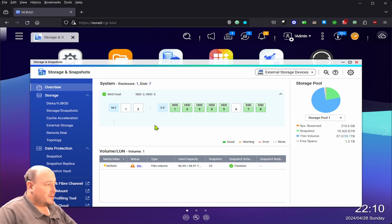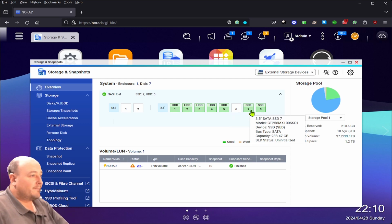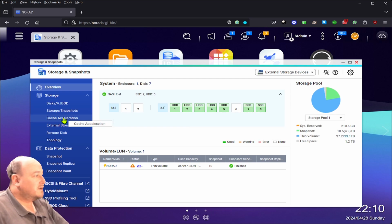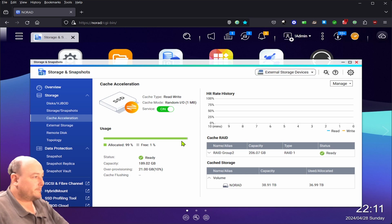So what I have is the hard disks here are all 18 terabyte drives. The ones that are in use at the moment is hard drive 1, 2, 3 and 4. I've put 5 in today, so 5 is actually a blank drive. It's unallocated, not being used at the moment. Ports 7 and 8 are 240 gig SSDs, which are being used for cache. So if we look on cache acceleration, there it is. It's not showing as 240 gig drives because formatted they're less than that, and I've got 10% over provisioning to try and extend the life of the drives.